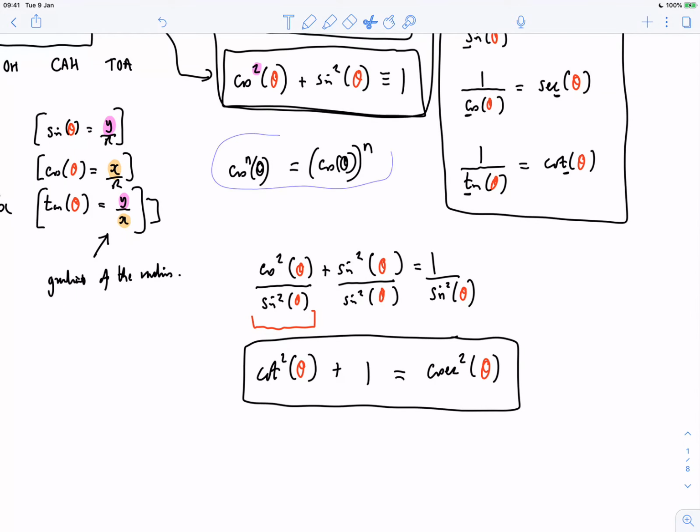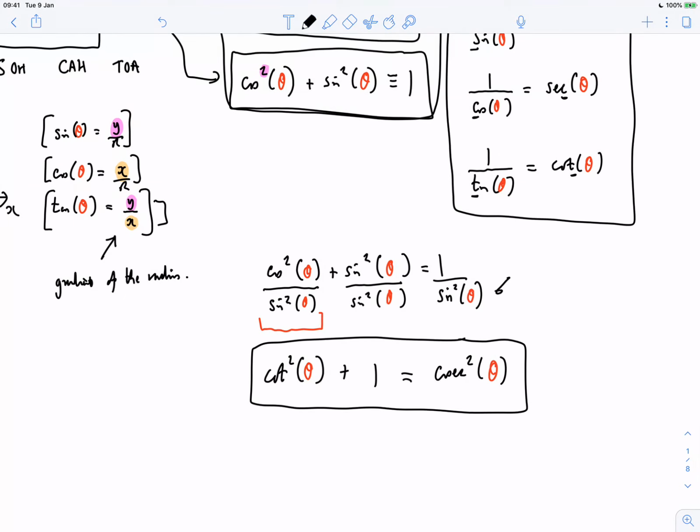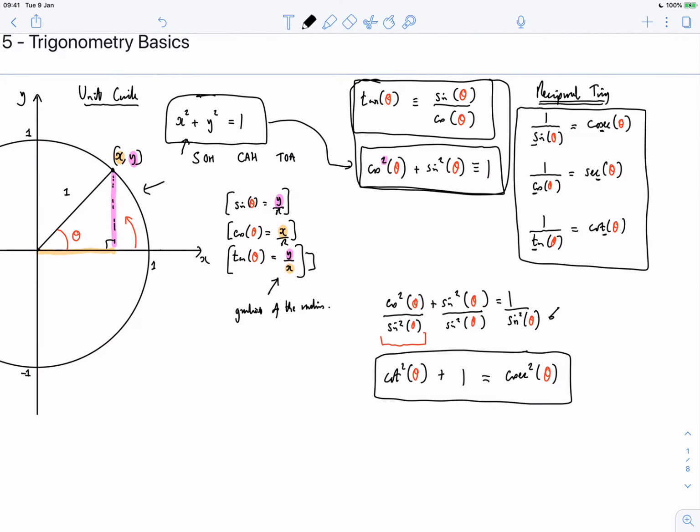Okay. So, what other equations can we derive from this? Well, actually, the next easiest one is we divided by sine squared. Well, we could actually divide by cosine squared, and the similar identity would be, well, cos squared divided by cos squared is going to be 1. Sine squared over cos squared becomes tan squared theta, and 1 over cosine squared is sec squared theta. Now, this one is actually incredibly useful.